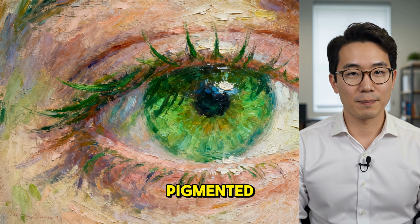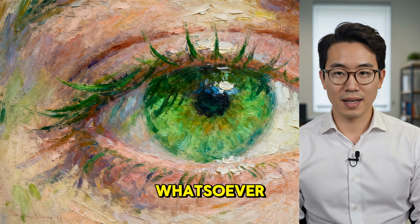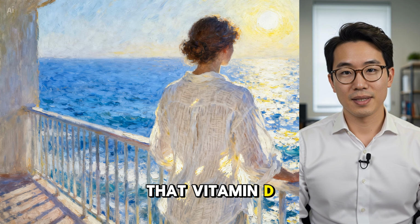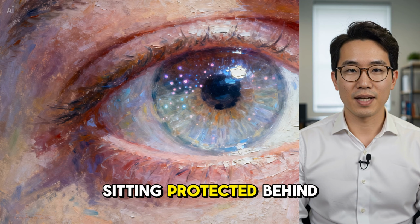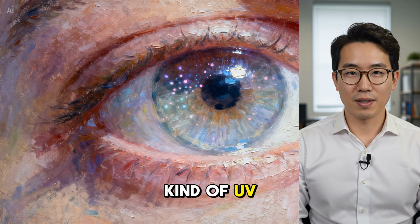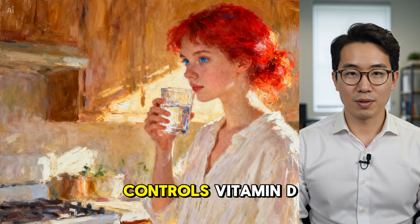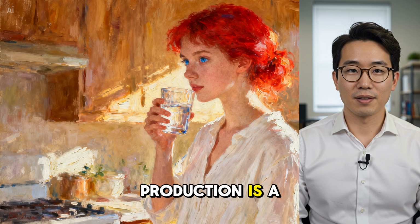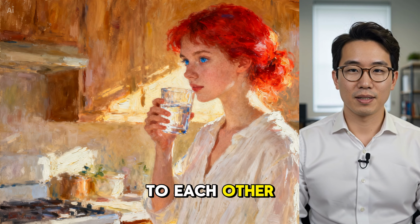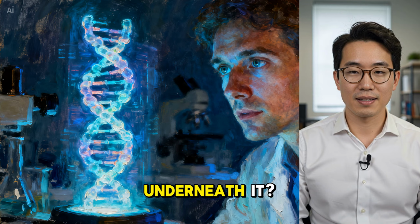The iris, the pigmented part of your eye that determines eye color, plays no role in this process whatsoever. It has no exposure to the kind of sustained skin-level UVB absorption that vitamin D synthesis actually requires, sitting protected behind the cornea and several other layers of eye tissue specifically designed to filter out the kind of UV exposure your skin is built to absorb. Genetically speaking, claiming eye color directly controls vitamin D production is a bit like claiming your hair color controls your digestion, connected to you, but not connected to each other in the way the claim implies. So where did this idea come from, and is there any real science underneath it?